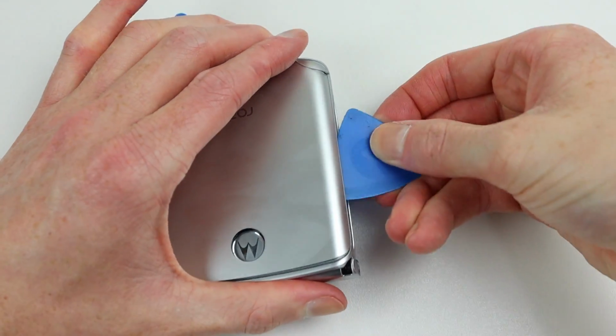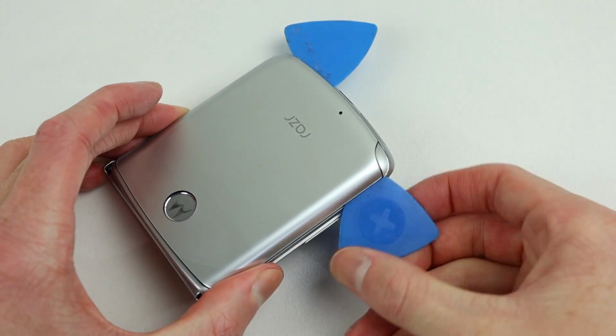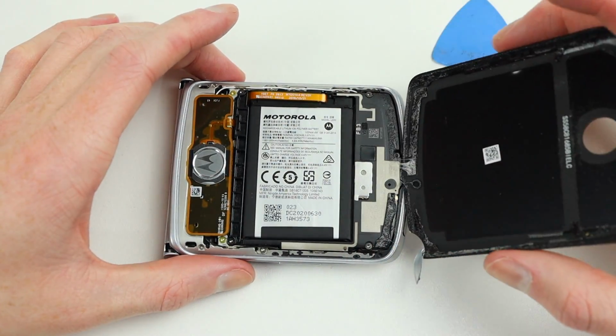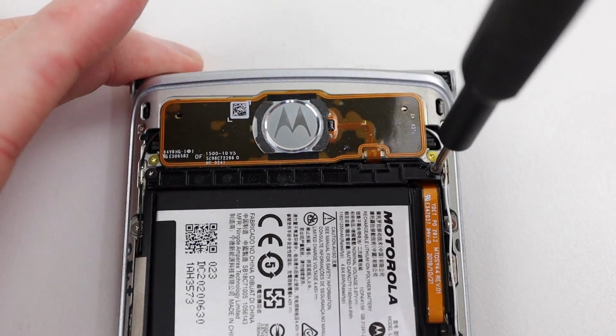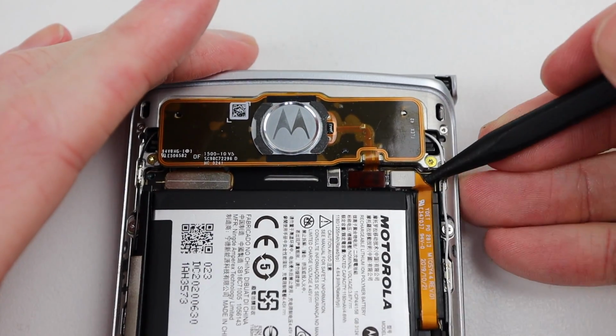Once we've made it all the way around the edges, you'll notice that the back is now lifting up and away from the phone. Pulling it off completely, you can see we've got our first look inside the Motorola Razr. I'll need to remove 2 Torx screws and this plastic bracket to be able to access one of the battery connections, which I will disconnect.